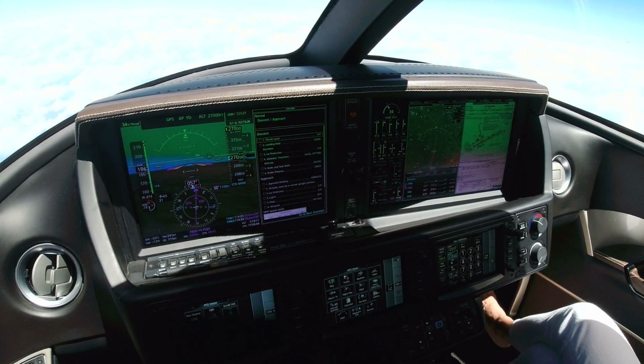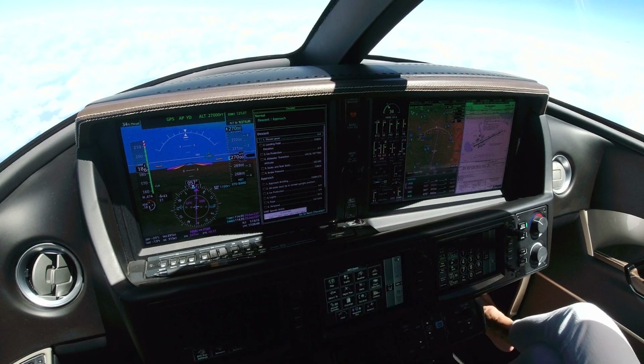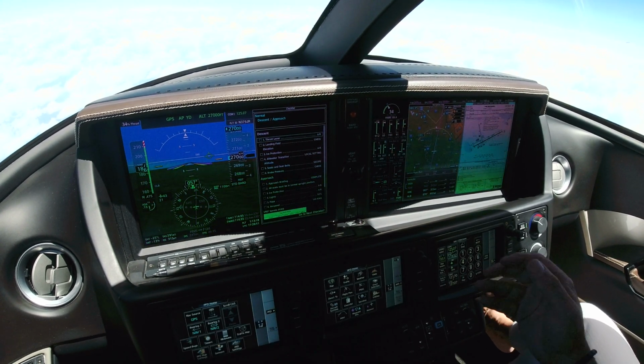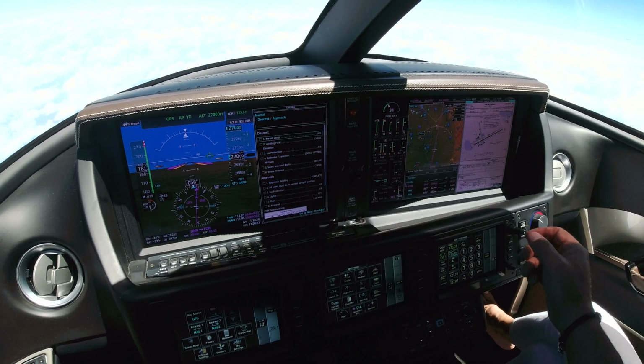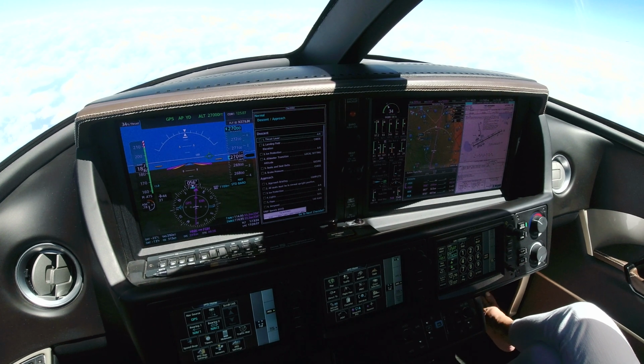The airplane knows we're going there, so when you go to chart selection, it brings up the information page for the airport first, so we can look at everything we need to know. We can zoom in and out if we wanted to, and so forth.